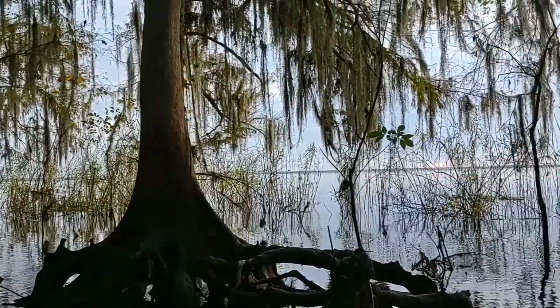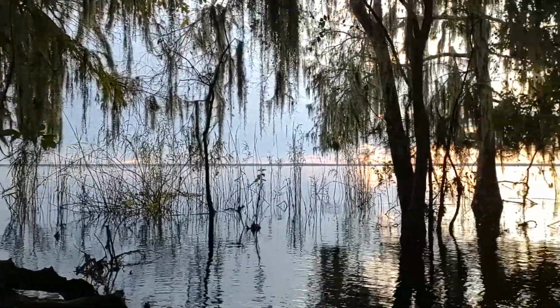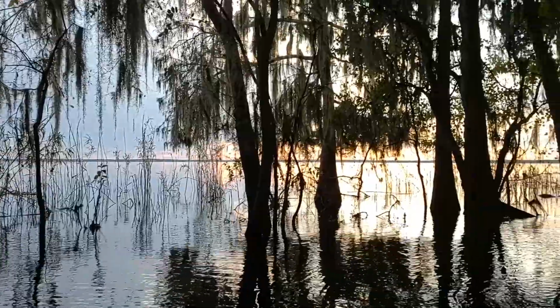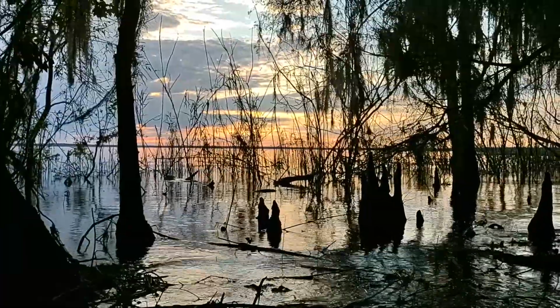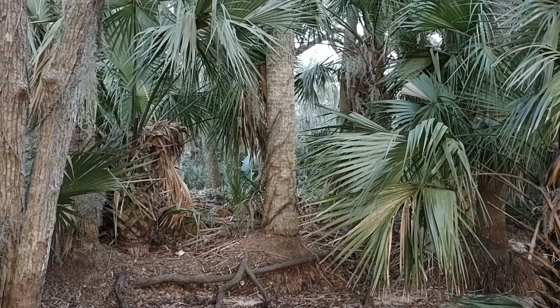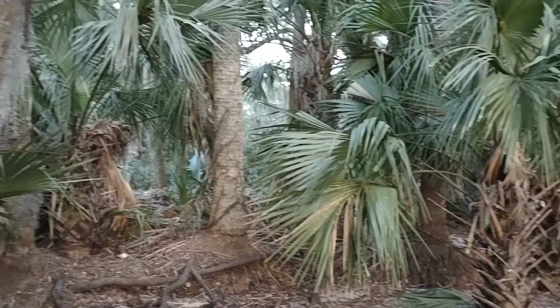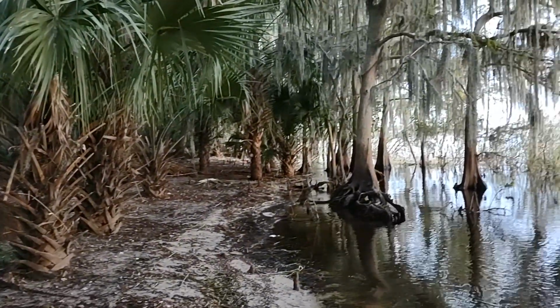We just walked across the street from Green Spring and found this little spot. It's gorgeous for sunset. So the road is right up there. We just walked down right here by the water.